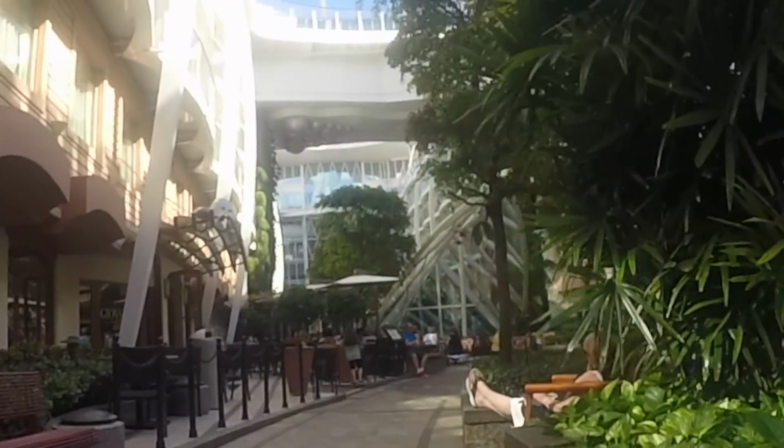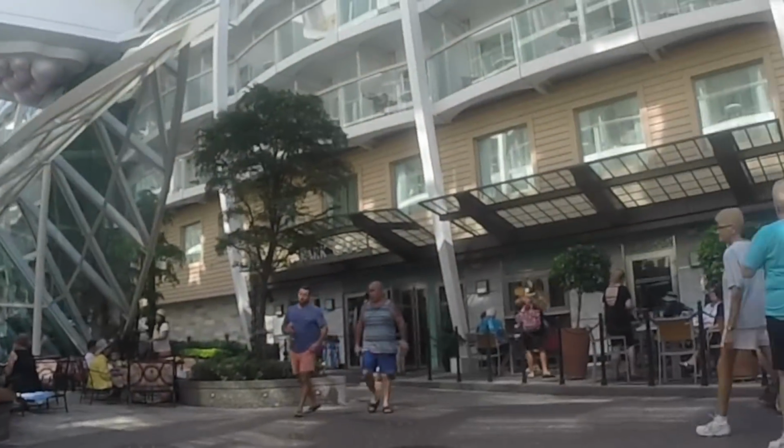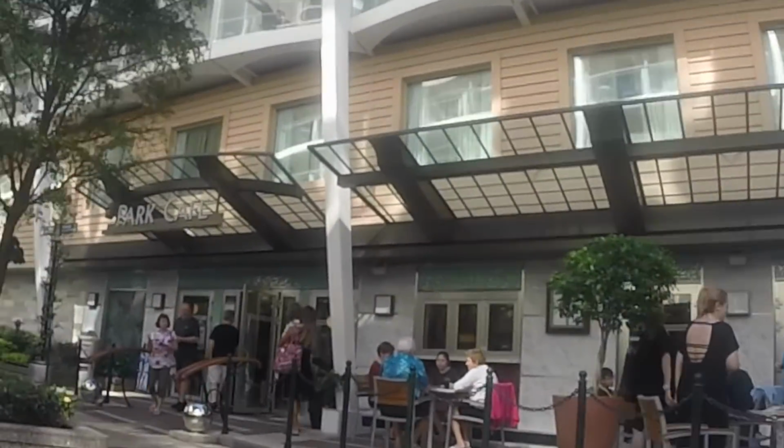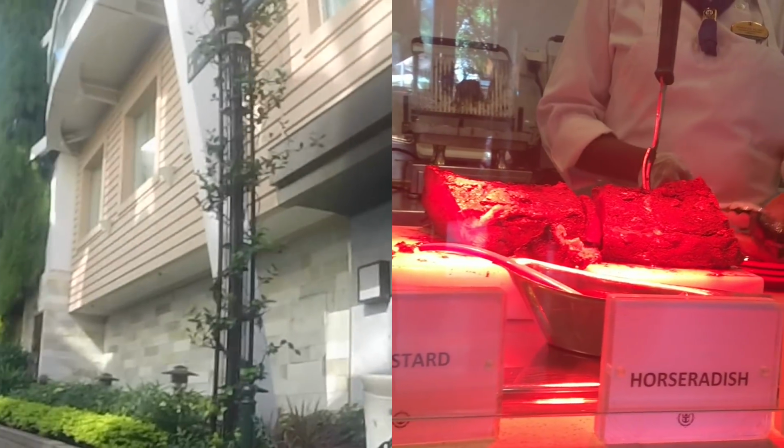Right here you see one of those skylights I was talking about earlier, and on each side are some of the specialty restaurants on the ship, including Royal Caribbean classics like Chops Grill and 150 Central Park. Right here is Park Cafe, known for their roast beef, and for good reason, it was excellent.